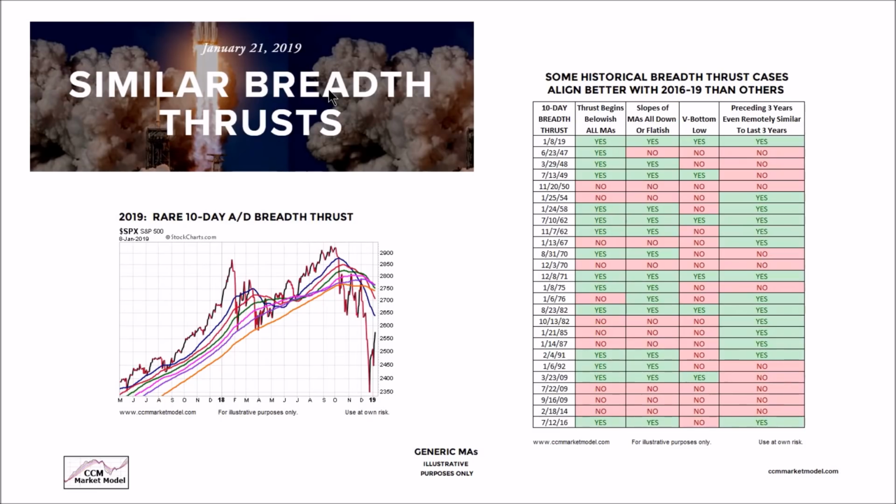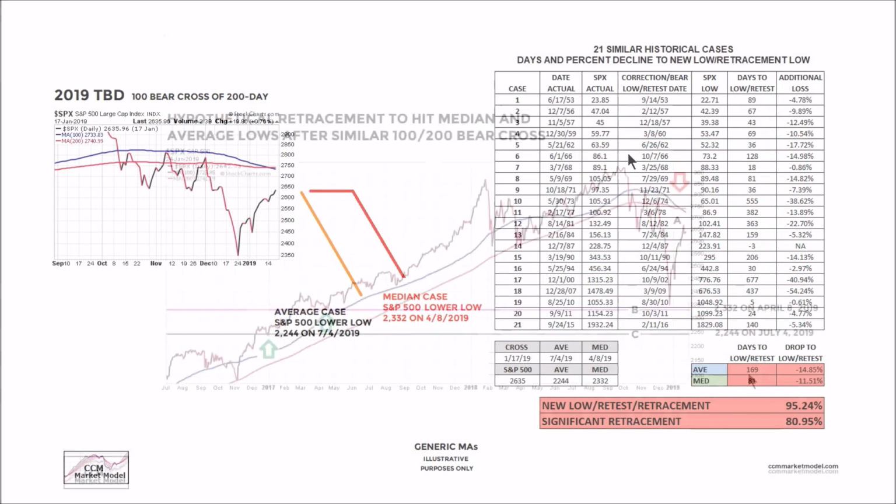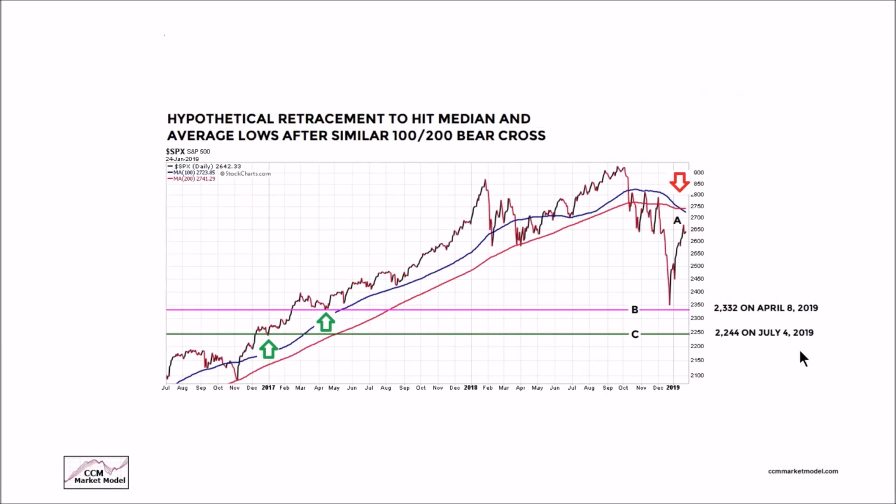Given we have data that tells us really, really good things could happen over the next 1 to 3 years, and given that we have data that tells us a move down to this area here or here would not be shocking based on the market's current profile, all of this helps us head into next week with that flexible, unbiased, and open mind.